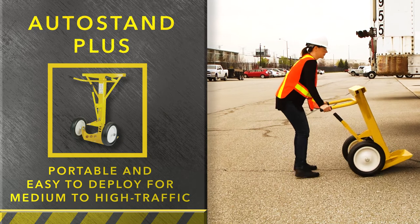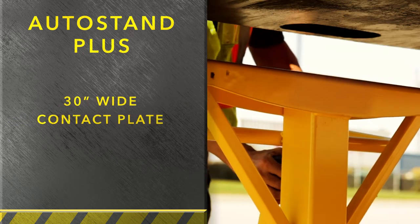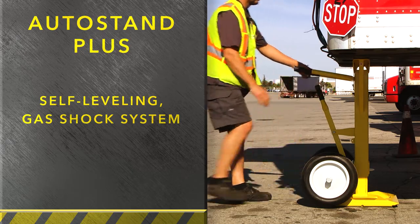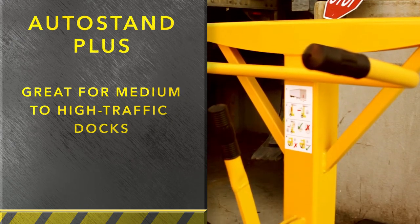The auto stand plus and auto stand are smaller but still heavy-duty manual trailer stands. Featuring 30-inch wide contact plates, the auto stands deliver support that's been performance tested with an overloaded trailer drop from heights of up to 6 inches. The auto stands are strong performers in higher traffic docks.